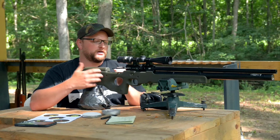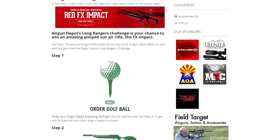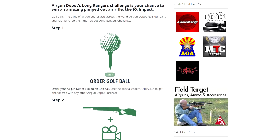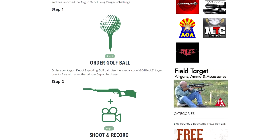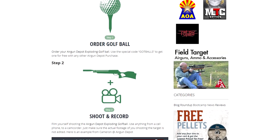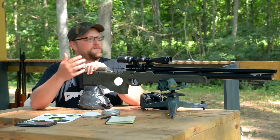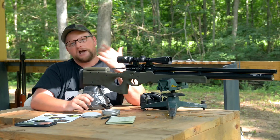It's funny because Airgun Depot actually has a golf ball challenge that they basically offer. And anytime you buy something at Airgun Depot, you can add a free golf ball. It's basically like a little powder-filled golf ball that when you hit it, it kind of reacts and everything. And you can basically win a free patch from them, and it has little rockers based on how far you make the shot. If you film yourself hitting the golf ball at 150 plus yards, they'll send you the patch with the rocker. It's pretty cool. It's a little challenge that they do.